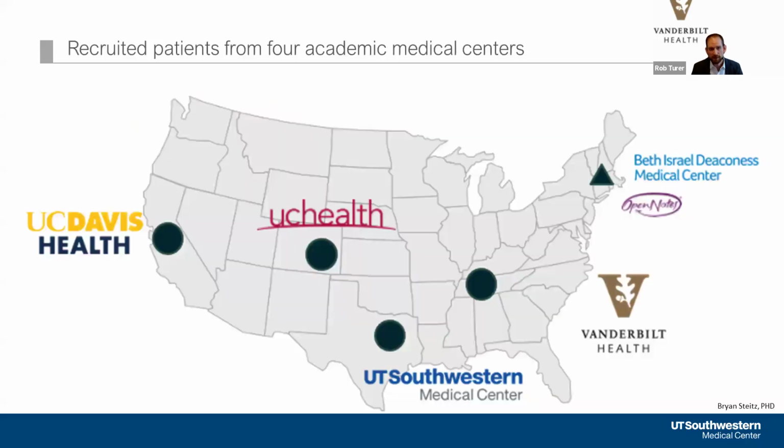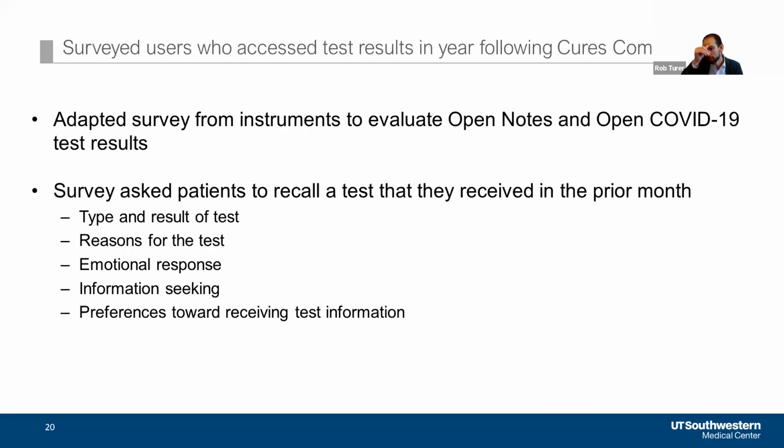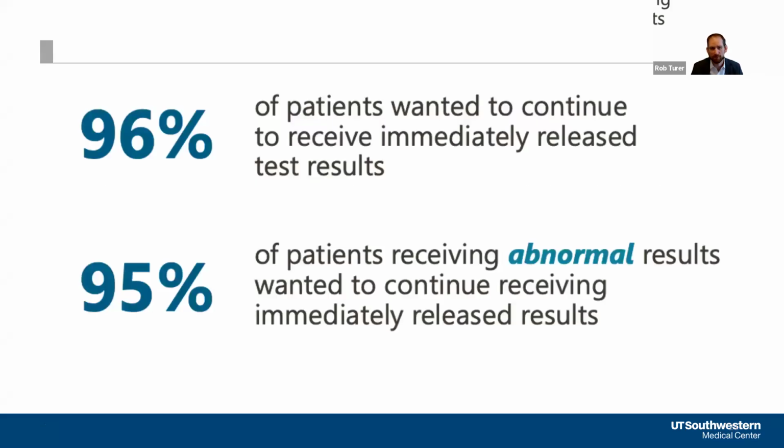We performed this at 4 sites: UC Davis, University of Colorado, Vanderbilt, and UT Southwestern, with methodological support from the Open Notes Collaborative. And we adapted a survey from those first 2 pilot studies that were at Vanderbilt, where we looked at just COVID-19 patients to evaluate things like, what was the type and result of the test? Was it abnormal or not? What were the reasons for the test? What was your emotional response to the test? What sort of information-seeking behaviors were demonstrated, and what preferences did you have about getting this type of information in the future? And I'm really going to just sort of focus on that preferences piece for this.